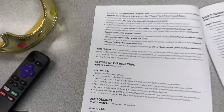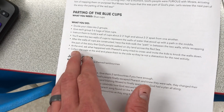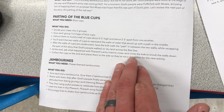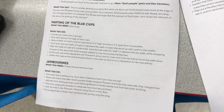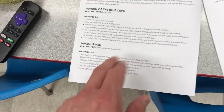And then the kids can walk through that pathway, imitating walking through the parting of the Red Sea. And then at the end, ask what happened with Pharaoh's army when Pharaoh's army tried to cross, and invite the kids to knock the walls down. Then collect the cups at the end and place them off to the side so they're not a distraction for the next activity. After that, we have jamboreens.